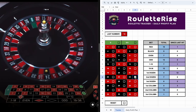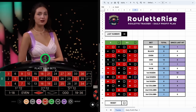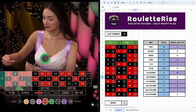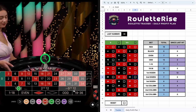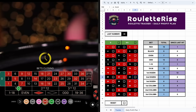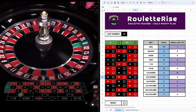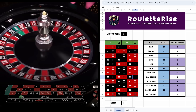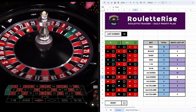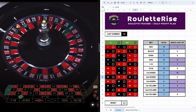the ball landed on 24 black. It's even high number. Three selection, three comments, 7 dozen. Congratulations to your players. Please hit me up, hats, please. Last seconds. Six, 32, and 17 cold numbers.